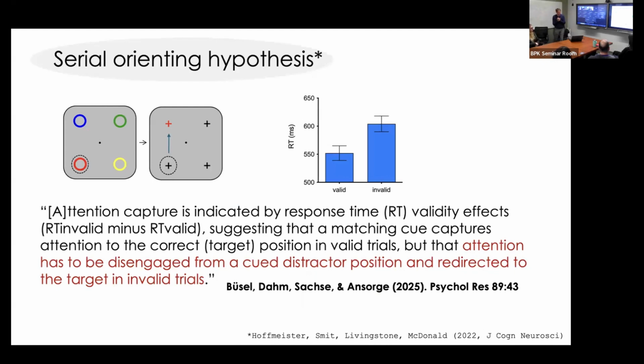In our 2022 paper, we called this the serial orienting hypothesis, and we linked it back to Mike Posner and other people who never explicitly said it. So I was happy to find this this year, where basically they spell out our serial orienting hypothesis. So they didn't read our paper. That's clear.